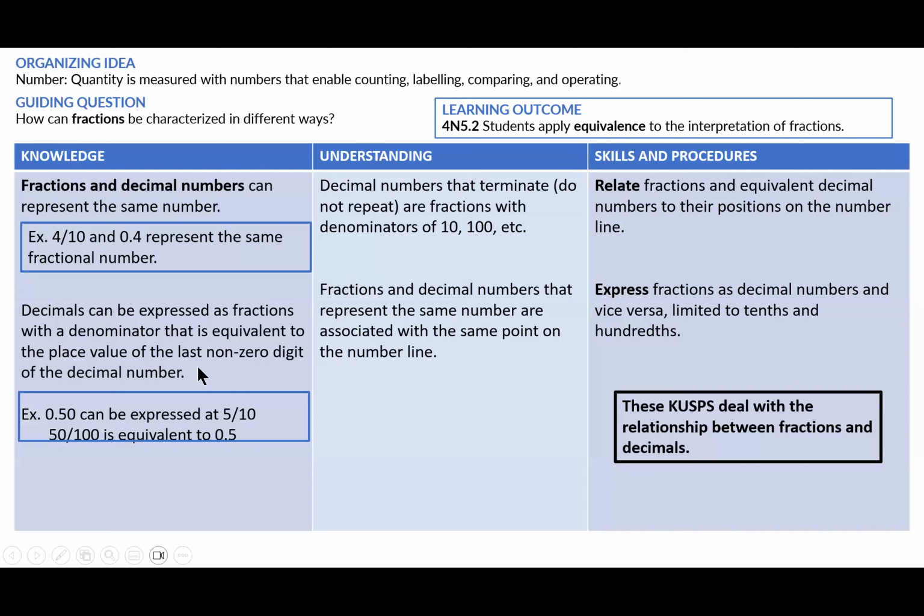And then the most important part of this, that decimals can be expressed as fractions, is that, again, 0 and 2/10 is equal to 0 and 20 hundredths. It is the same value. They look differently, but they have the same value. And then we're looking at decimal numbers that terminate, do not repeat, are fractions with denominators of 10, 100. And you're going to be working with tenths and hundredths with them. And fractions and decimals that represent the same number are associated with the same point on the number line. Exactly what we had said before.